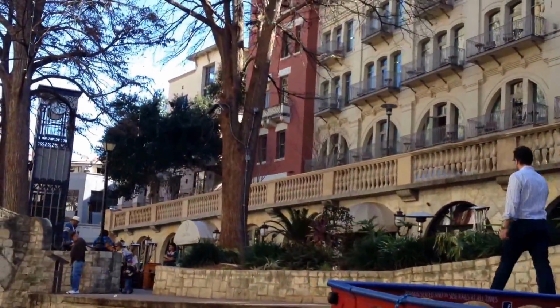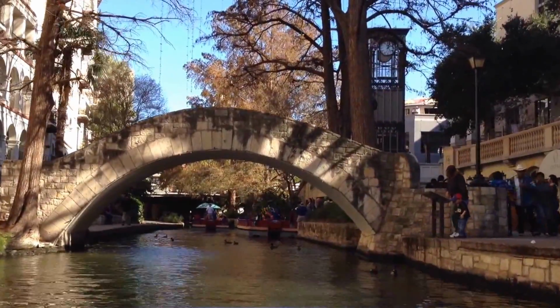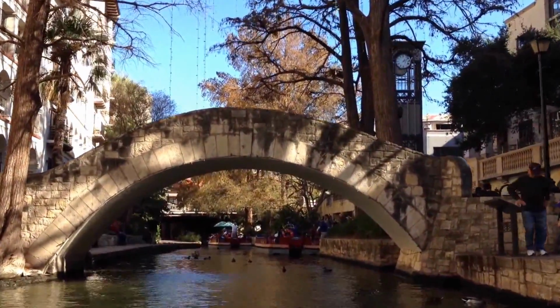The ducks in front of us, those are mallards. Ones with the green heads are the males, the brown ones are the females. They will move right out of our way, and they'll move a lot faster than the boat can travel.